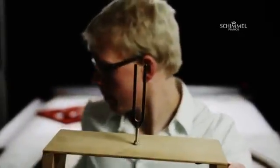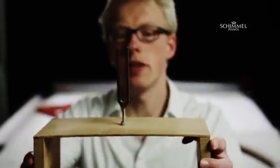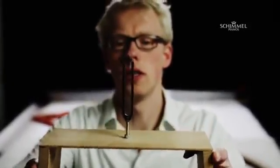Let me give a short demonstration. When I create tension in this piece of soundboard wood, this substantially intensifies the tone produced by the tuning fork. This is exactly what happens inside the instrument.